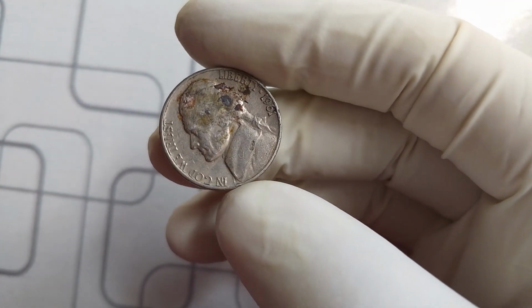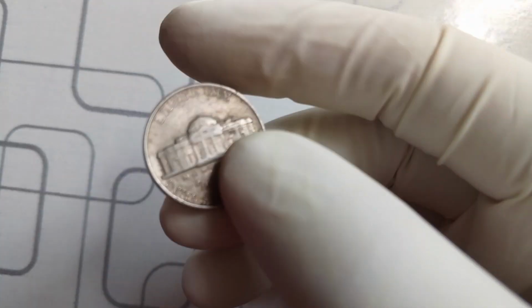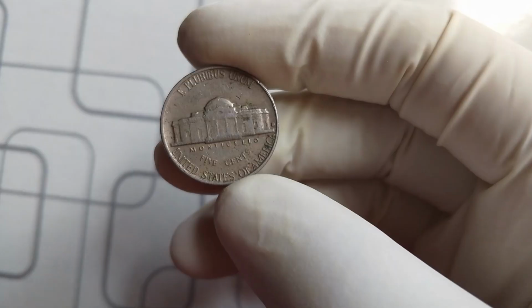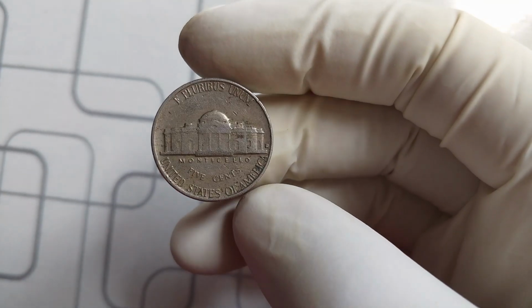Today we are going to dive deep into one of the most fascinating coins in United States history, a coin that many people overlook because they see it as just another nickel, but collectors know that it can be worth tens of thousands of dollars if you happen to come across the right one.